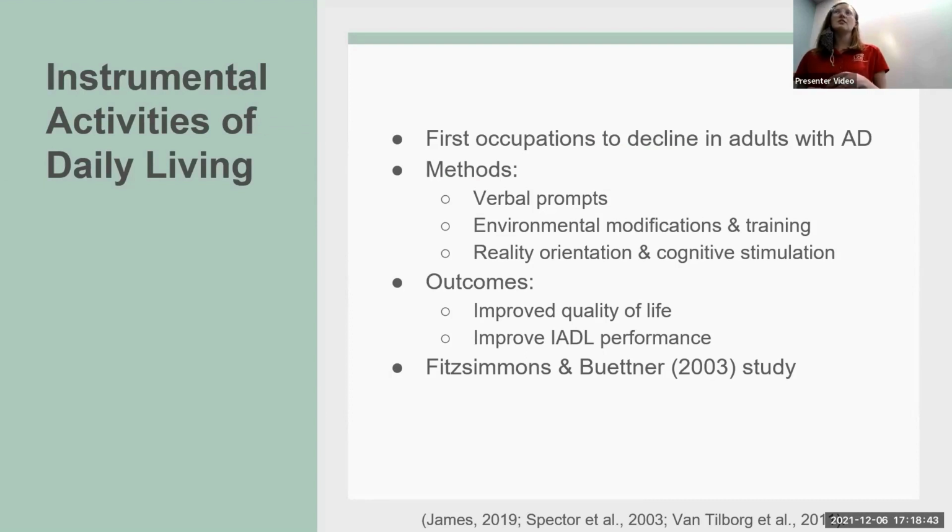So with IADLs, they're generally the first to decline with AD, as they generally require more executive functioning skills and more complex tasks. Some of the methods are similar: verbal prompts, again, very simple, direct words, and then environmental modifications and training. There were also reality orientation and cognitive stimulation methods used. One study included money management, facial recognition, word games, and daily orientation, and they were all accompanied by multisensory stimulation. And the outcomes, again, were generally positive, improving quality of life and improving IADL performance.